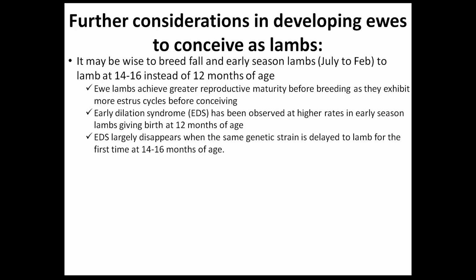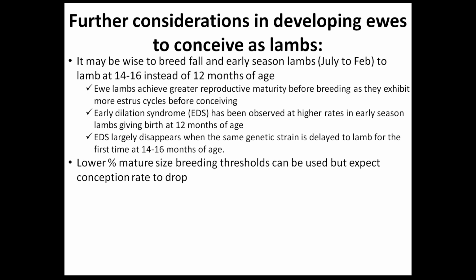Again, if they're born late in the season, we don't see hardly any of this at 12 months of age, but if they're born early, we do. Lower percent mature size breeding thresholds can be used, but expect the conception rate to drop. So go ahead and breed those at 10% less than what I'm suggesting, but recognize that you're not going to have the same conception rate.